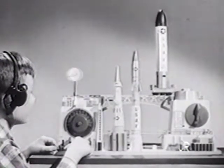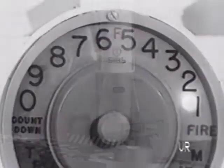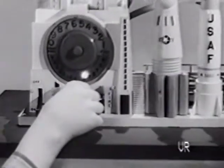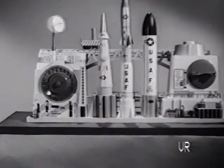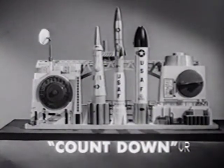It's a real electronic missile base. You sit at the controls and move missiles into place. You count down. You blast off. You track the flight. The ideal countdown comes complete with moon missile and lunar probe, as well as a giant Atlas. Get your electronic ideal countdown now, wherever good toys are sold.